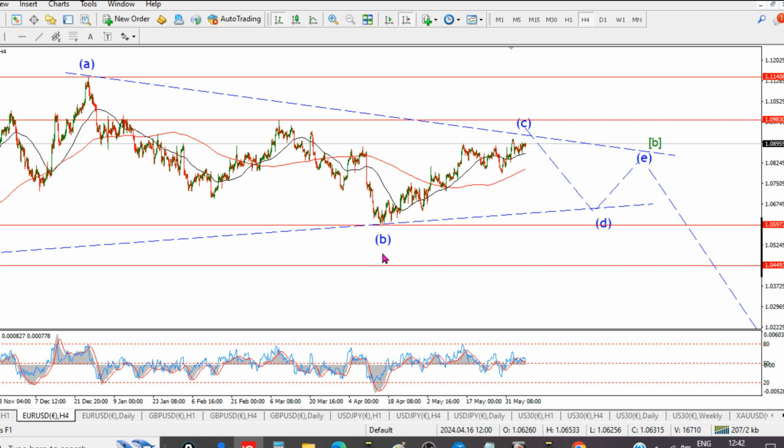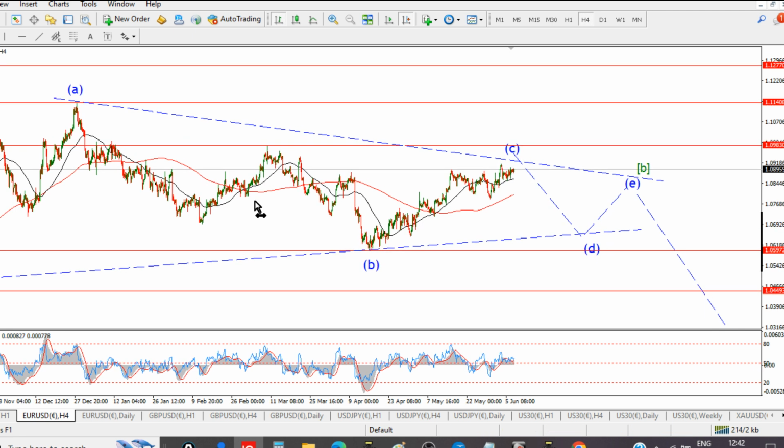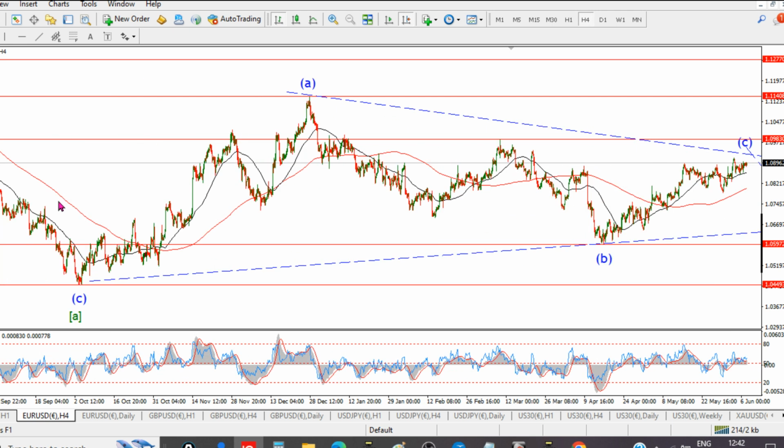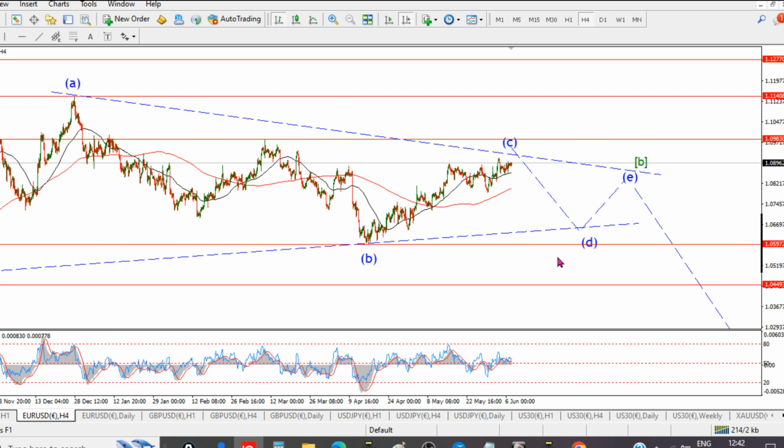Okay, let's get into the FX market. I'm going to start with Eurodollar. This is the 4-hour count, and overall, I've been tracking this long, drawn-out triangle. As you see, the contracting range of the action continues week by week by week by week. All we're doing here is serving to drag out this correction, again, week by week.